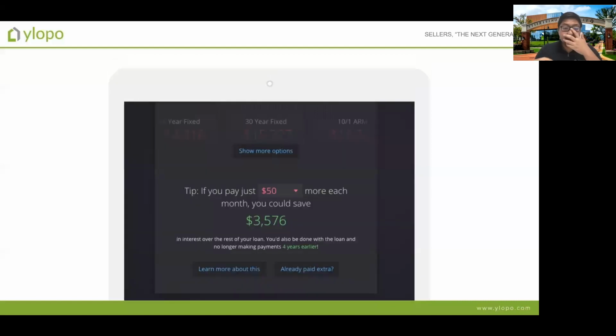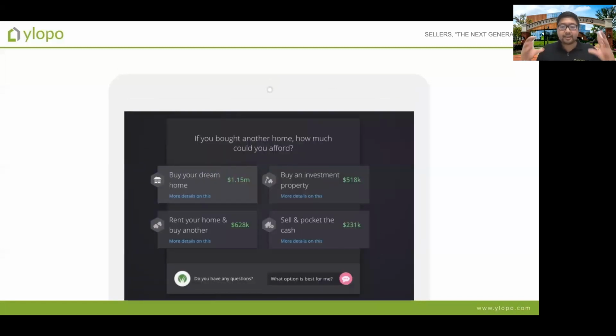Now, it gives you different tool tips. You spend a little extra money, you're going to save a total of XYZ. This is the part that as a realtor, I think you guys are going to be most interested in, right? Because not only is this report going to tell you what all of the financing options are, it's going to give you also a sense of if you bought another home, or you sell this home and buy a new home, exactly what you can do, right?